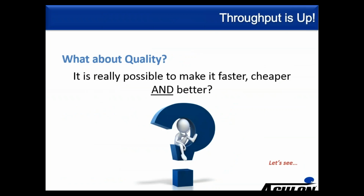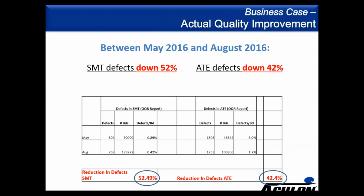But what about the quality? Was it really possible for them to make it faster, cheaper, and also a better quality print? So let's look at that as well. They found that between May 2016 and August 2016, their SMT defects were down 52%, and their ATE defects were down 42%. So I think that's an extremely strong case that not only did their throughput go up, but their quality also went up as well. So it was a great combination.